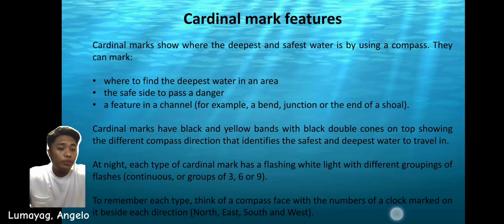Cardinal mark features. Cardinal marks show where the deepest and safest water is by using a compass. They can mark in three different ways. First is where to find the deepest water in an area. The second is the safe side to pass a danger. And the third one is a feature in a channel, for example, a bend, a junction, or the end of a shoal.